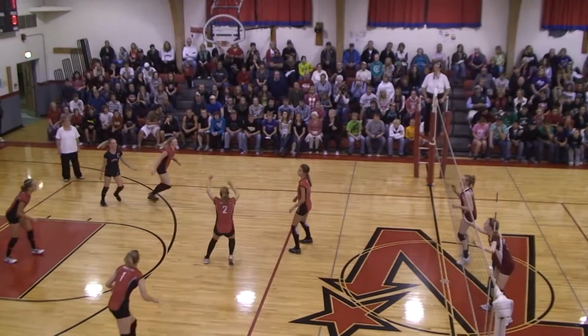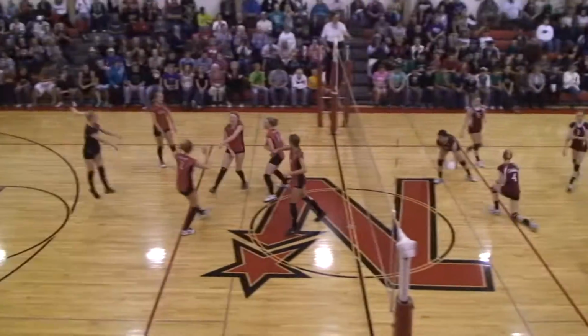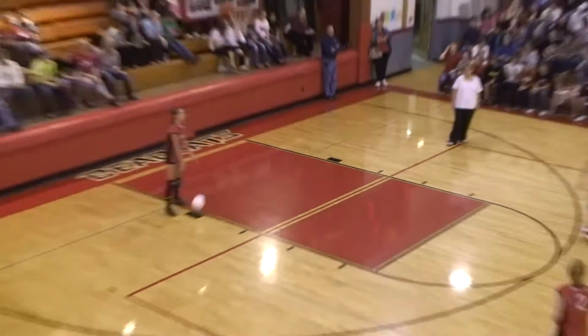Hart, another good serve over. That's handled by Swanson, and they'll set up Jenny, left side. Standing spike, and she'll get it across, and miscommunication in the front row by the Cardinals. Nobody got to it. Swanson will get a kill, and that'll be her first. That'll make it tied at 7.